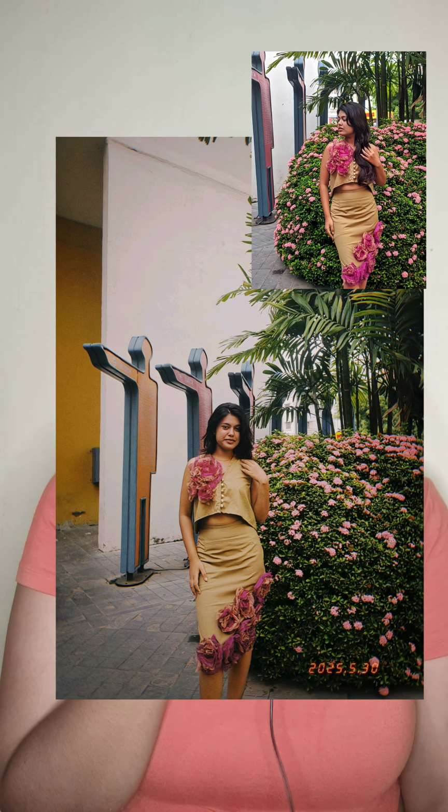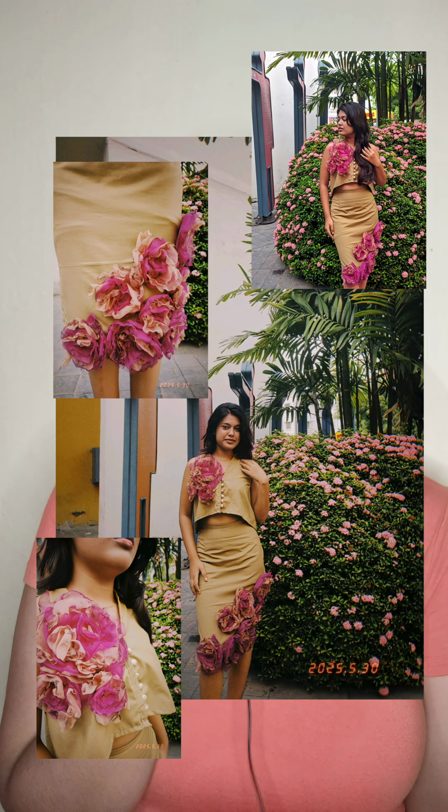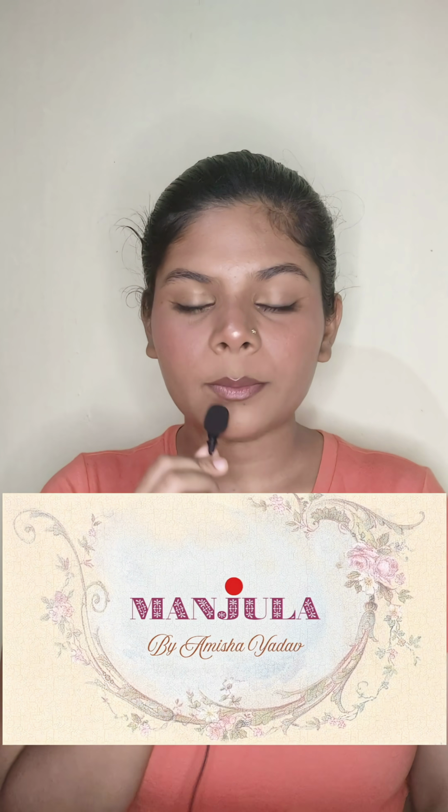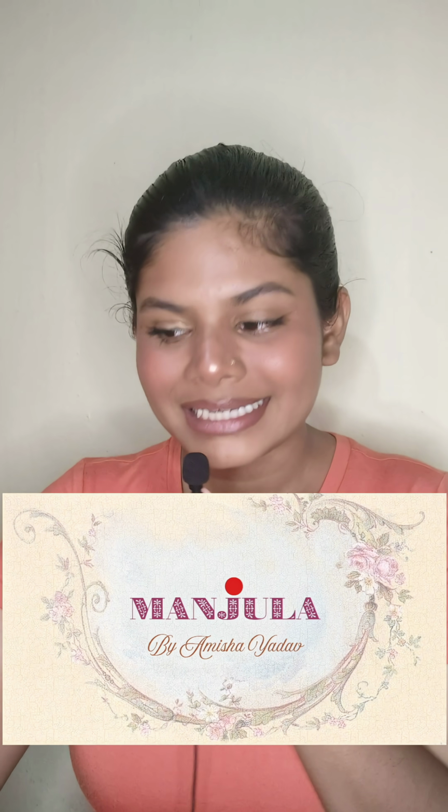So this is the garment that I designed as a first year fashion design student for a subject called mid segment fashion brand for my final exams. So my brand was called Manjula by Amisha Yadav, and this is a Sanskrit word which means pleasing and delightful.